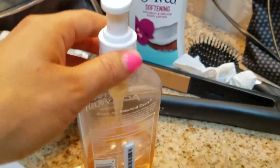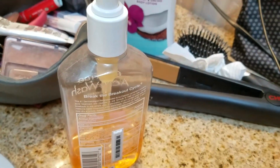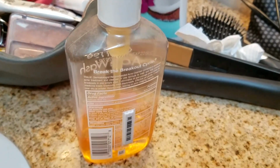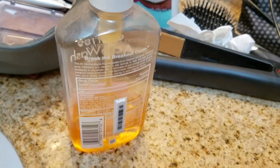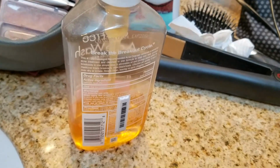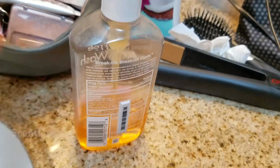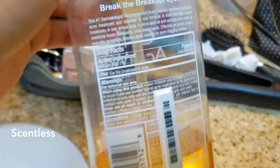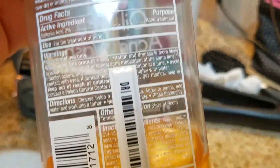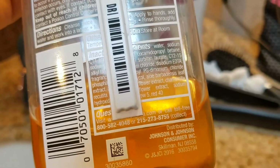If you're not familiar with it, they sell this in most drugstores and online, and I think they actually have a grapefruit version as well. This one doesn't have perfume of any kind, it doesn't smell like anything, so that's totally fine. I don't need it to smell like anything because I'm just going to be using it on my skin anyway. I think I'd prefer for there to be no perfumes.